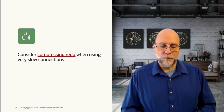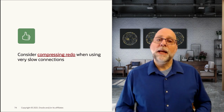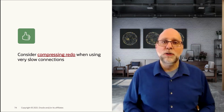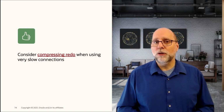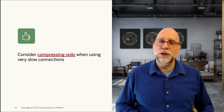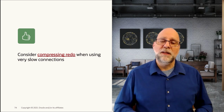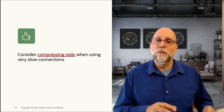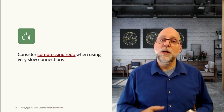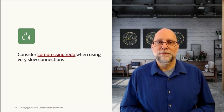Finally, when it comes to moving redo over the network, again, think about compression. Another part of the Advanced Compression Option allows you to compress the redo when it is sent over the network. Now, you're not going to get a 5-to-1 or 4-to-1 compression ratio with redo, but we have measured anywhere from 35 to 65% reduction in redo volume if you compress your redo network traffic. So that can be another good way to make your migration as efficient as possible.